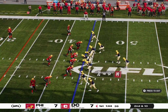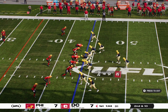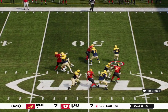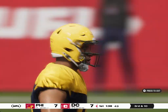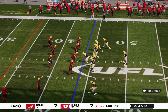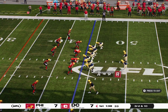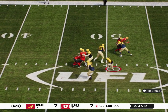Here's 2nd down. Setting up a throw. And he doesn't see a window he likes, so he just got rid of that one. And it brings up 3rd down. Those passes get more and more difficult as you try to get aggressive down the field. Those windows and throwing lanes, Kate, they're not open very long, and it only takes a little bit for a throw to be thrown off.